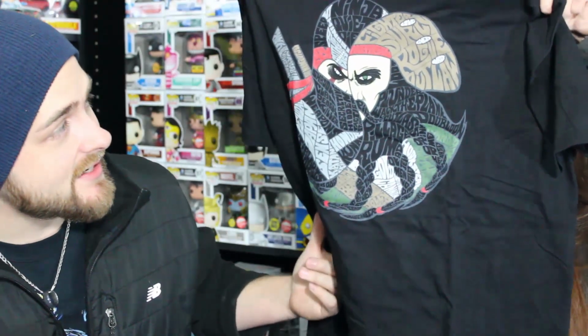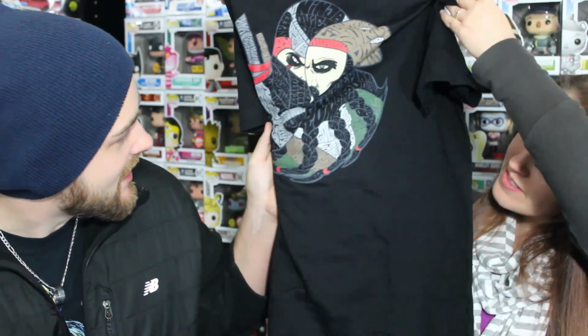Okay. First up, we have a shirt of, I have no idea who that is or what it is. I don't know either. What does it say on it? I guess it's just like a ninja. It has a bunch of words like spy, Legends Japan, sensei, katana. It's a kick butt ninja with all kinds of ninja words on it. If you know, let us know, because I don't have any idea what this is. It's a cool shirt, though. I'll wear it. It looks like a pirate and a ninja to me.